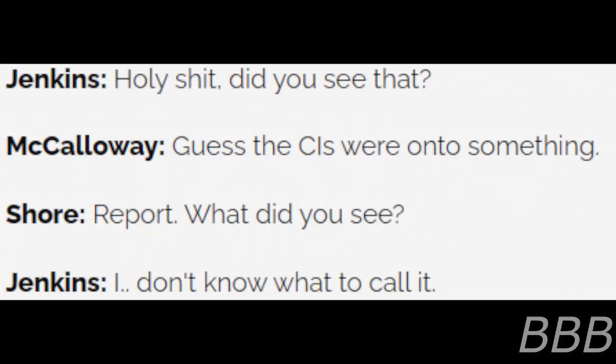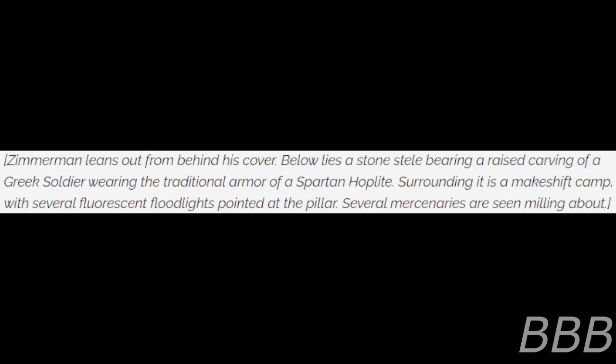Holy crap, did you see that? Guess the CIs are into something. But what do you see? I don't know what to call it. Zimmerman leans out from his cover. Below lies a stone stele bearing a raised carving of a Greek soldier wearing the traditional armor of a Spartan hoplite. Surrounding it is a makeshift camp with several fluorescent floodlights pointed at the pillar.